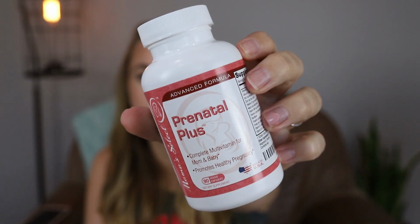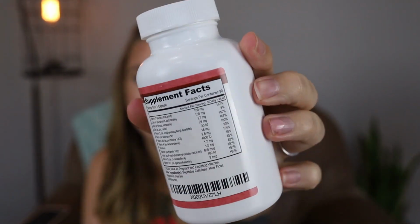I did a whole lot of research last year because I actually started taking my prenatals months before we started trying, because that's just what they say to do. So last year when we were trying, I did a lot of research and I found this prenatal. I get it on Amazon. It's just called Prenatal Plus, and here's what's in it.